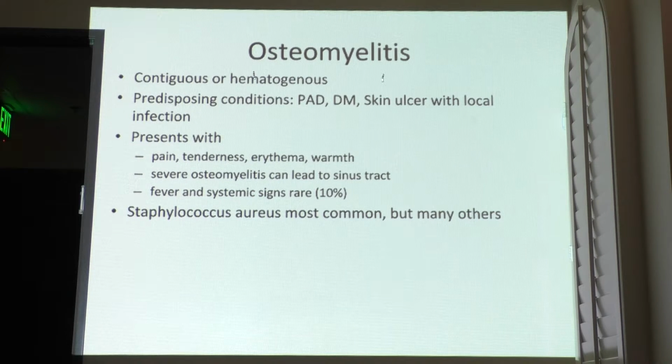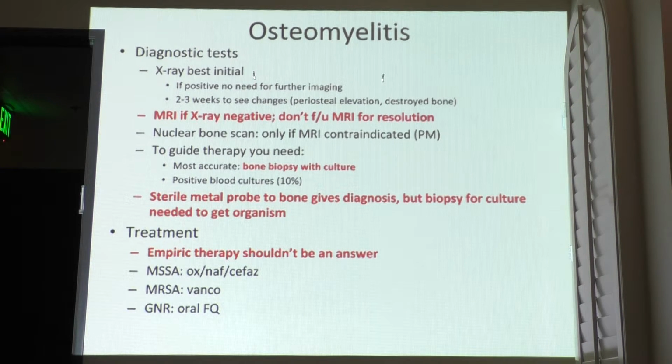Staph aureus is common, but you also get a lot of other organisms, including gram-negative rods in the diabetics, like a diabetic foot ulcer. So the diagnosis is an X-ray. You check an ESR and CRP. They're usually very elevated. ESR and CRP are useful. The higher they are, the more likely that you're dealing with a bone infection.